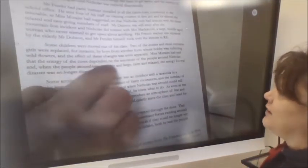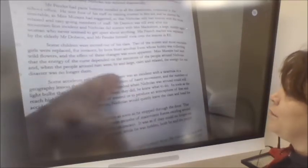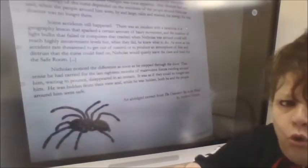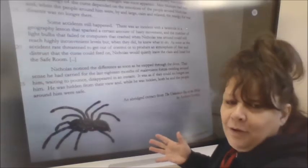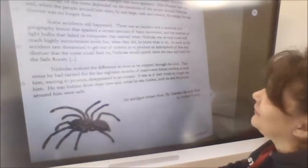Miss Murray had said that the energy of the curse depended on the emotions of the people around Nicholas, and when the people around him were by and large calm and relaxed, the energy for real disaster was no longer there. Okay, so some accidents still happened. So it wasn't all sorted. There were still some accidents.